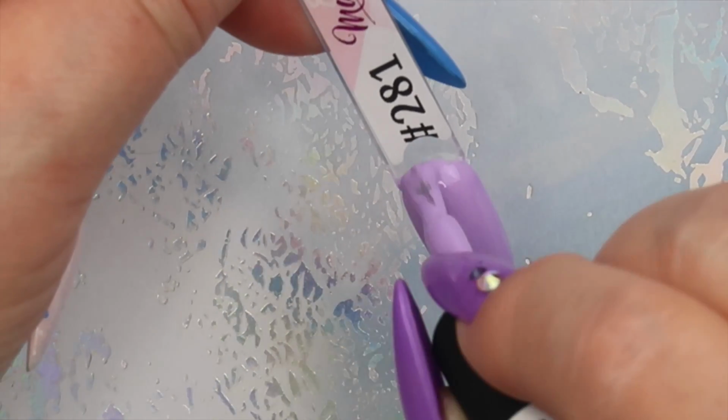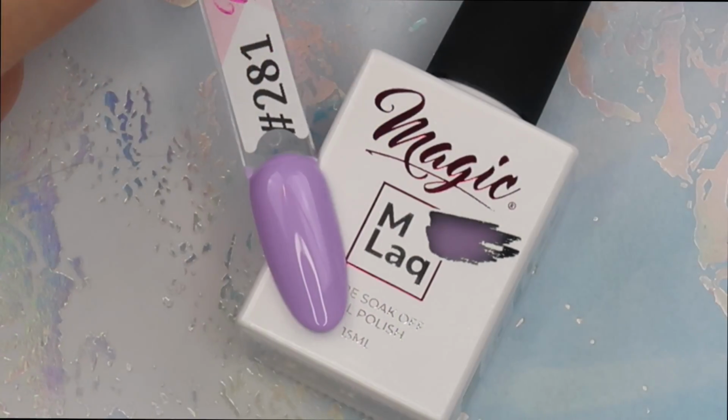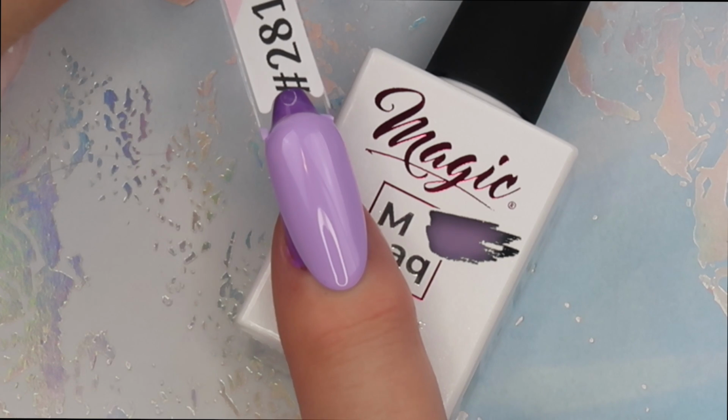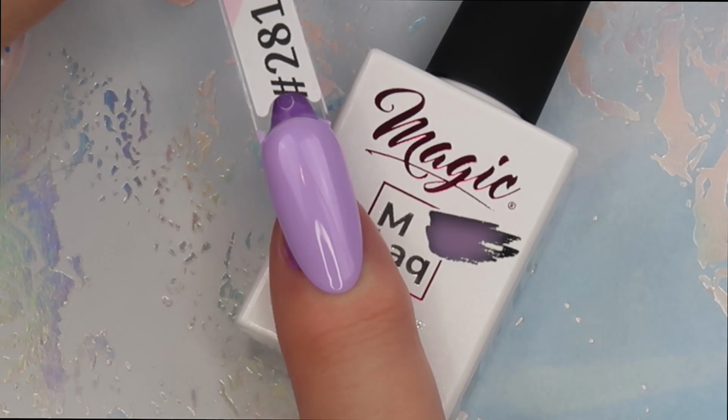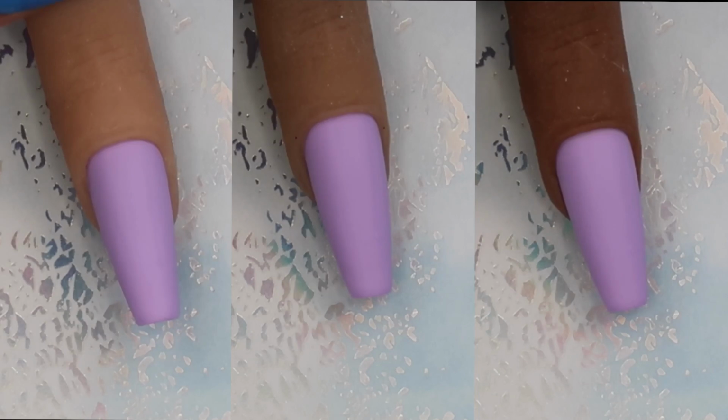Like I said, I'm going to repeat myself, these colors are very pigmented. They may be lighter and on the pastel side, but super pigmented. And then of course matte, I'm seeing some blue hues to this. I think it might be because of my background, but such a stunning color. I want to wear this one.